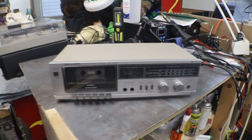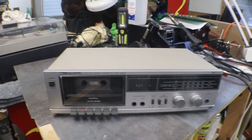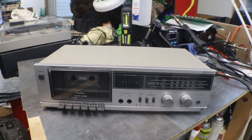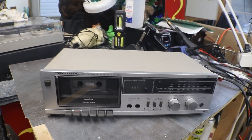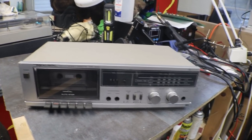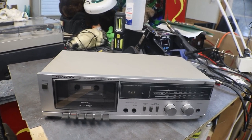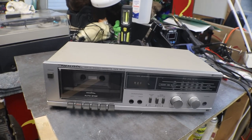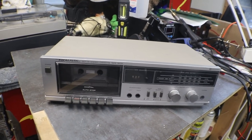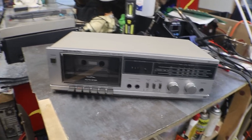How's it going, everyone? Today, this is the last cassette deck I have here in the garage to get ready. So I figured we'd just get it buttoned up and out of the way so I can get it out of the garage and into the warehouse with the rest of the stuff that is ready. And then I've got to start bringing stuff in from the warehouse that needs work done to it or checked out or whatever.